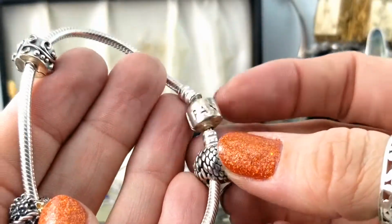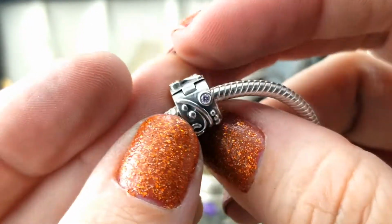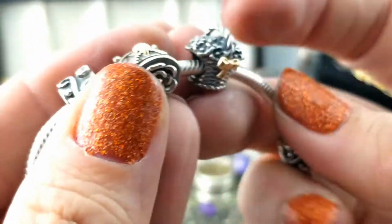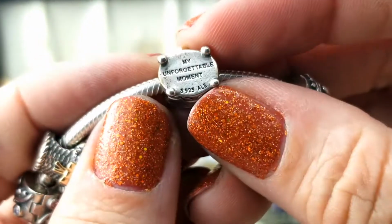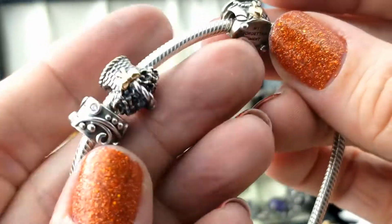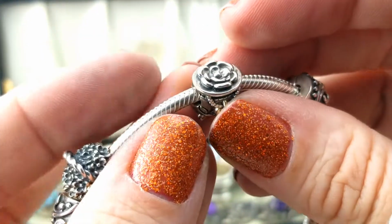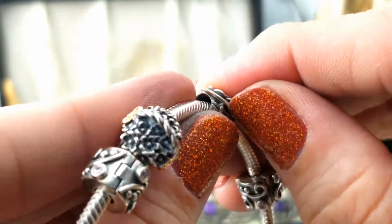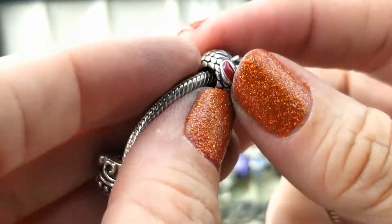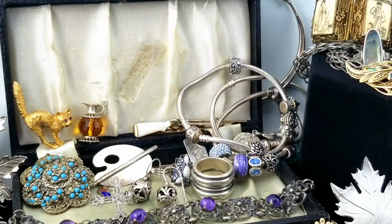Okay, Pandora, another one. That one's not marked anywhere. A basket of stuff. Oh, that says My Unforgettable Moment. That one looks legit. If it's legit, then I think this one is. Then why doesn't it say anything? Maybe because it's not. My Unforgettable Moment. What does that mean? And then there's this pine cone looking dude. I have to look on the inside. I'll look at these all more thoroughly eventually.